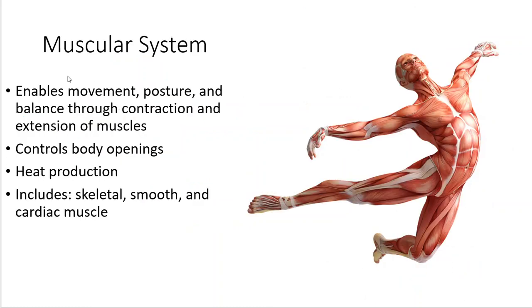Muscular system, this is the guy that gives us the ability to move, to hold us upright, to give us balance. And we do this by contracting, making our muscles shorter, and extension, making them longer. The muscles can only pull, they can't push. We'll talk more about this. This is one we will do in Anatomy and Physiology 1, 2. And that controls body openings, the mouth, the anus, the urinary sphincters. These are all controlled by muscles.